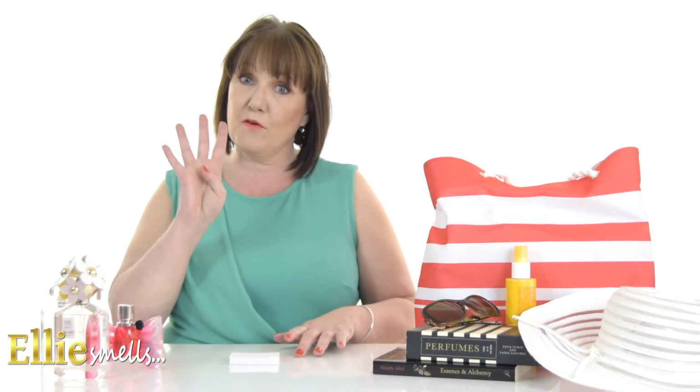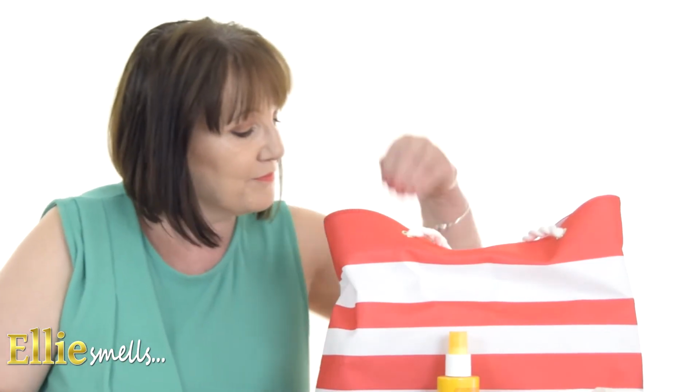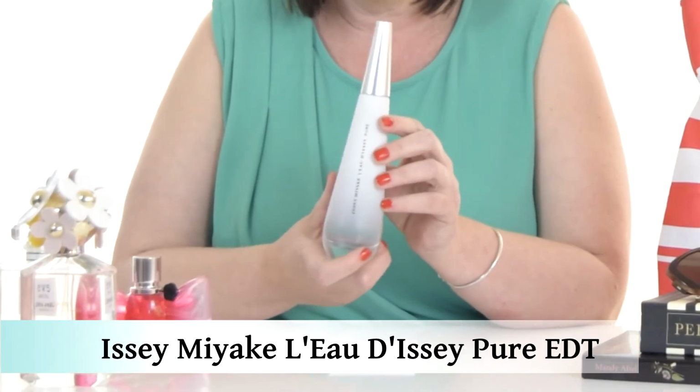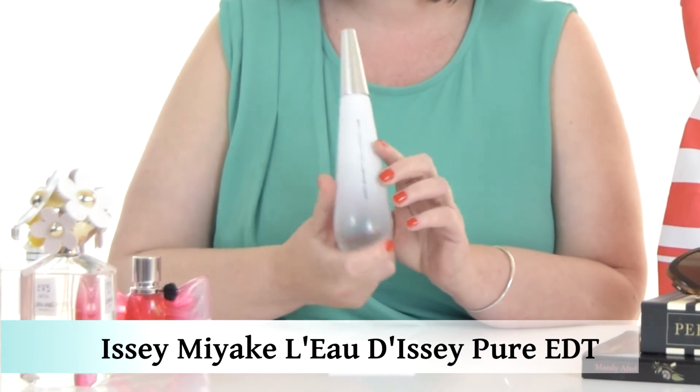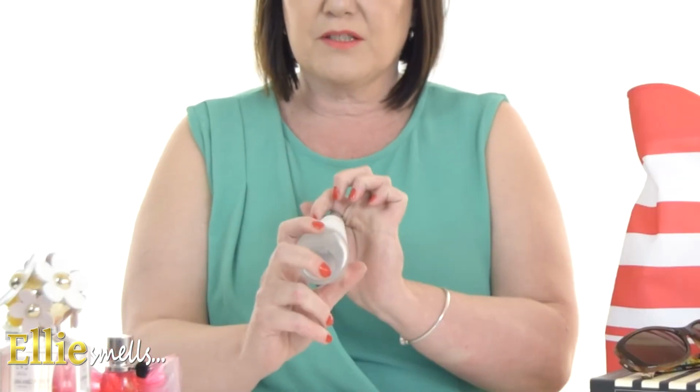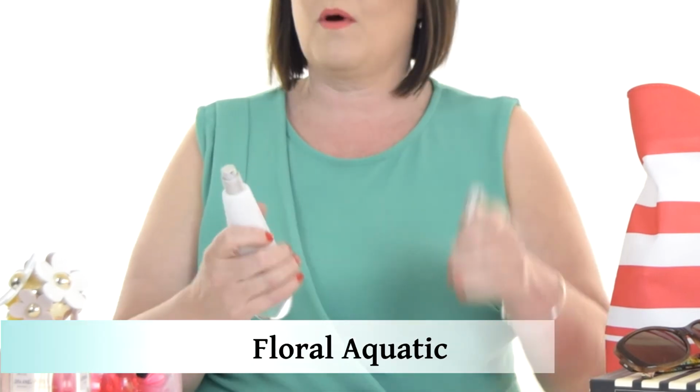So on to my fourth fragrance. Ooh. And this is a favourite of mine actually. And this is the Issey Miyake L'Eau d'Issey Pure Eau de Toilette. So again, it's an eau de toilette fragrance. I get so many compliments on this, and each time I recommend it, the customer buys it, and literally as soon as I order them in, they go straight out again. And this one is classed as a Floral Aquatic.